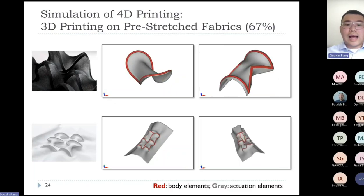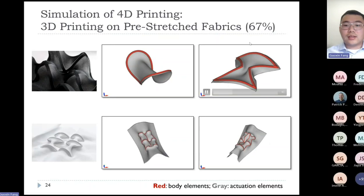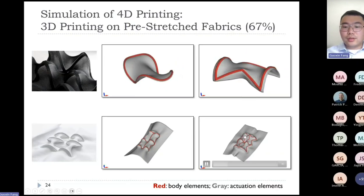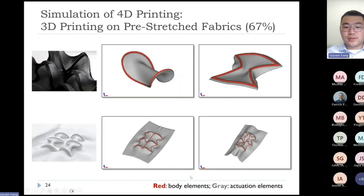So this shows how we can simulate those systems. On the top side is the one element, and on the bottom side, we show how we can put multiple of those elements into the system.